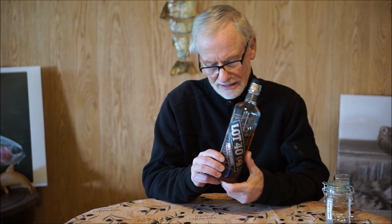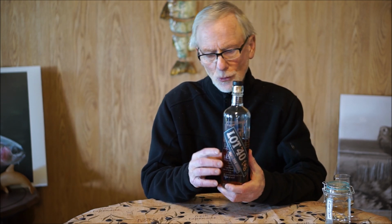Well, this is Lot 40, the rye that kind of got me back into Canadian whiskies. This is a Dr. Livermore presentation, and I'm going to tell you a brief history on this. This was a recreation of the original Joshua Booth. Goes back to the late 1700s.